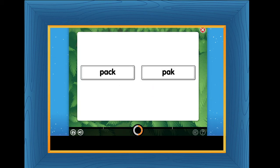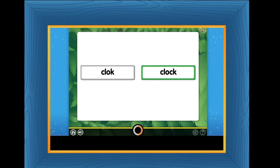Listen to the word. Choose the correct spelling of the word. Pack. Duck. Clock. Mask.